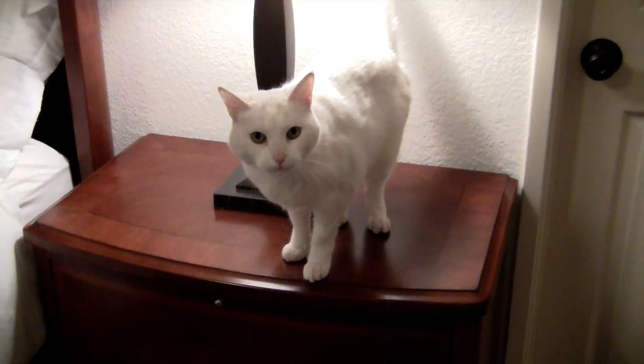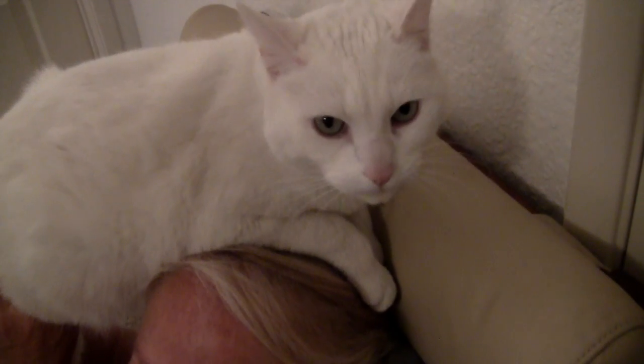Is on the nightstand table. And here the white cat is on its owner's head. On.